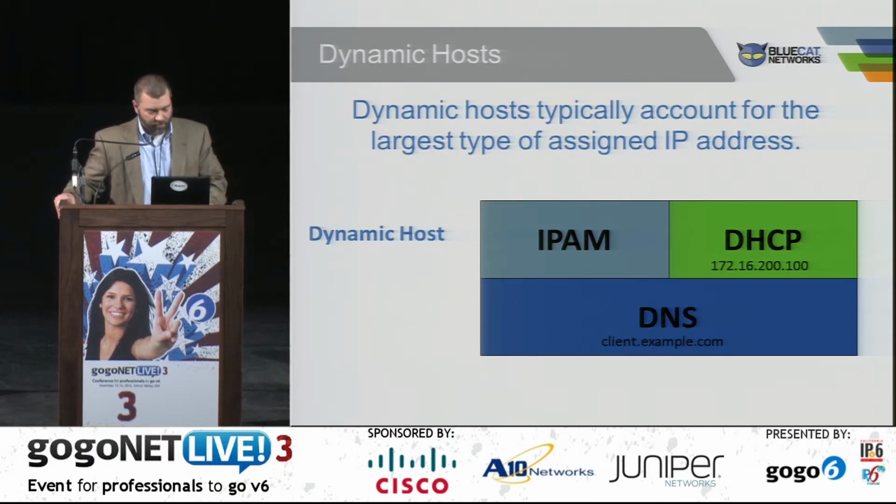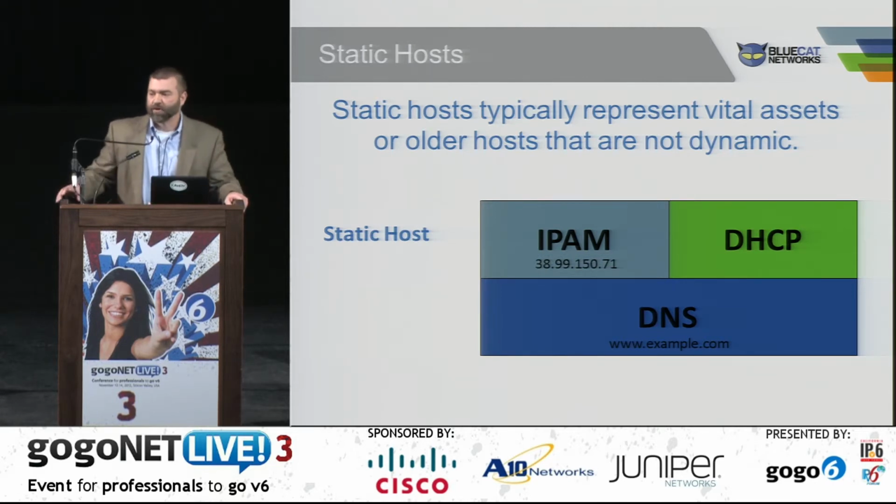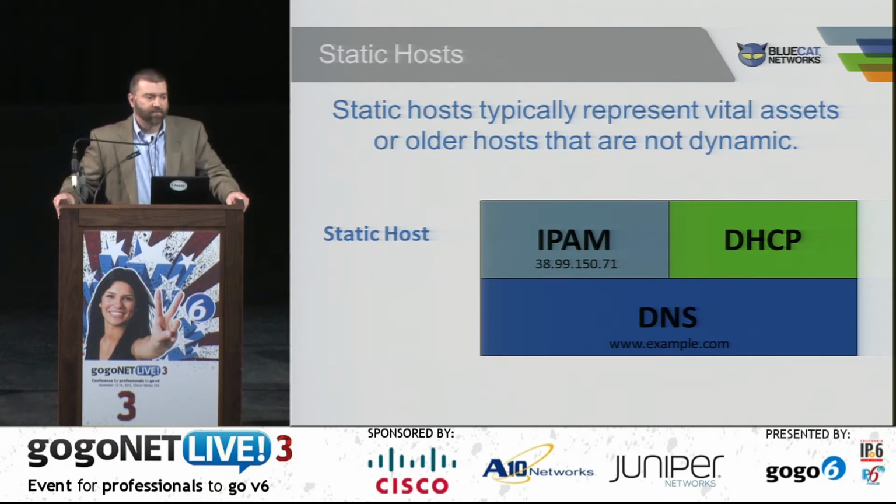So when you have a dynamic host, you've got the DHCP address that's given out, and then you've got the host name in DNS, obviously, when you're using dynamic DNS. If you have a static host, you're putting the information within DNS, but you're probably keeping track of the mapping somewhere in a spreadsheet as well. How many people here are using spreadsheets to track IP addresses in their environment? Okay. How about databases, custom-grown databases?